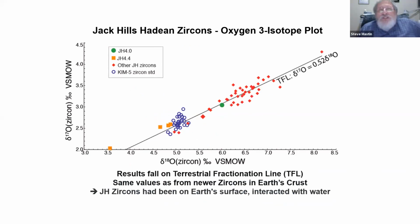this is a 3-isotope oxygen plot where we're looking at oxygen 16, 17, and 18. And we're doing sort of what we did with the uranium lead, except we're doing it with stable isotopes. I showed this kind of technique a lot in my meteorite talks, and I'm not going to try to explain it all again. But basically, this again shows that the zircons from Jack Hills have the same values as the newer zircons in the Earth's crust as far as oxygen 18 is concerned. And those zircons had to have been on the Earth's surface and interacted with water. So this is just a second kind of proof that that really happened.